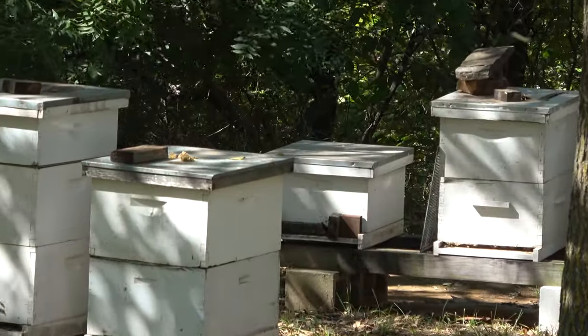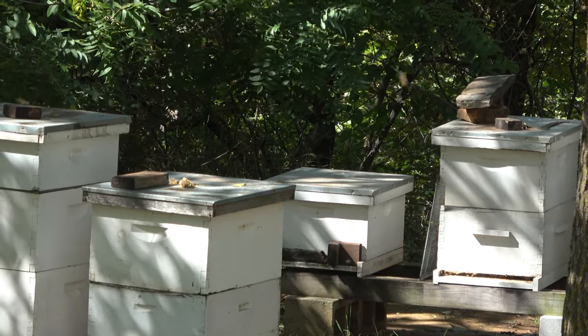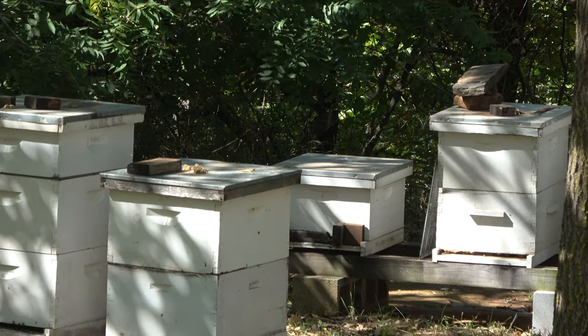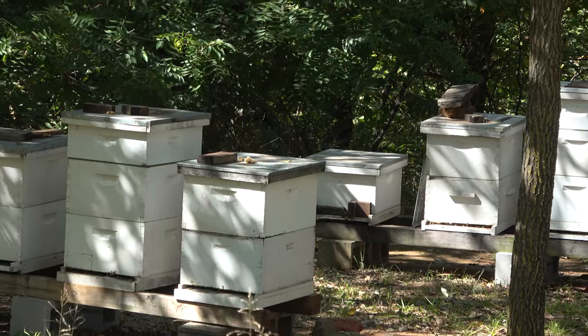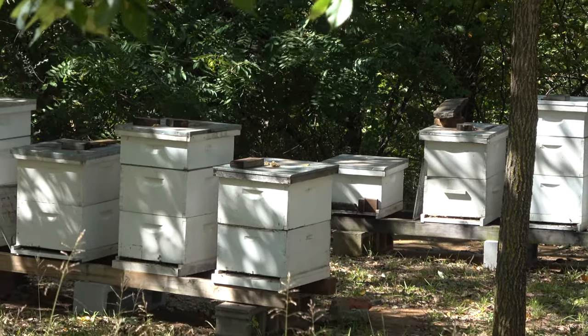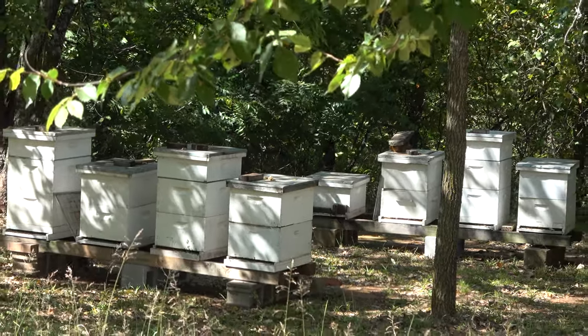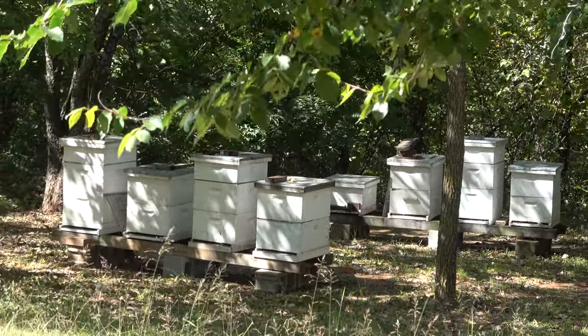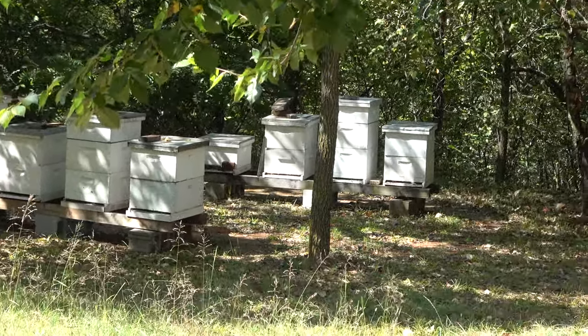Hive one is a suicide swarm that we caught out here the day I harvested honey. So I've been feeding it, trying to get it built up so we can overwinter it. It was in a nuc, now it's in a 10 frame deep. I don't have 10 frames in there. I'm expanding it as we go and feed. I have not been able to feed it in probably 3 weeks because of the dearth.